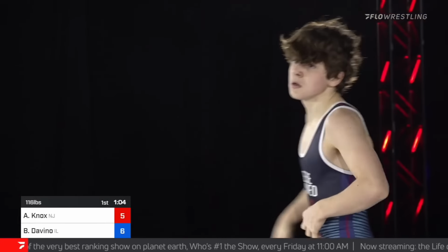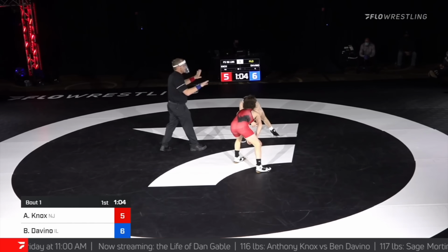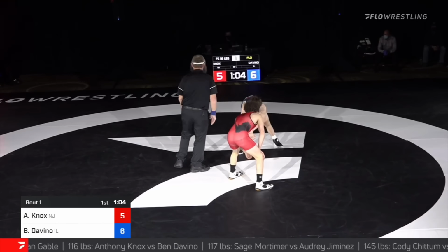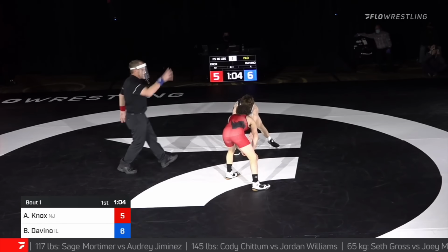So great job. Yeah, it was. And they're going to call caution. Nope, that's not confirmed. White paddled. So as the re-attack, Knox initiated with that double leg. Davino hits the dump and then immediately transitions to that trap arm gut wrench, making it 6-5.